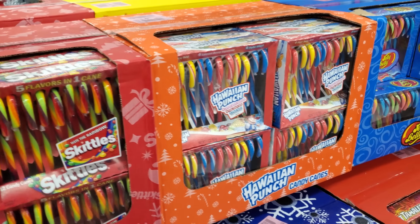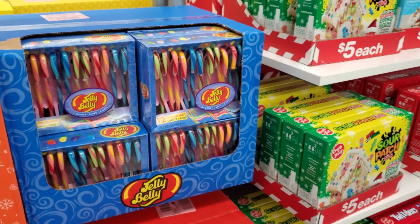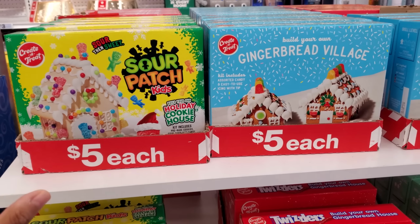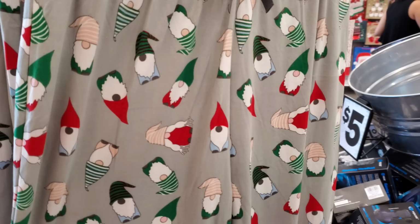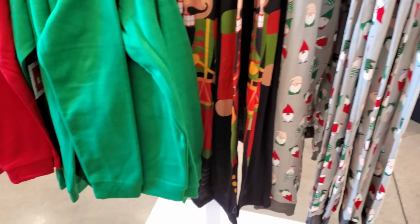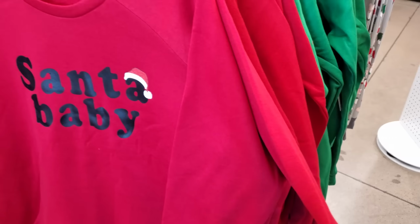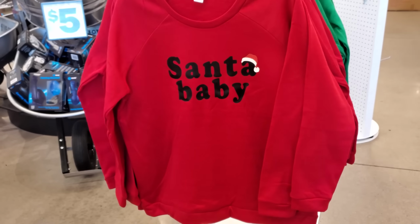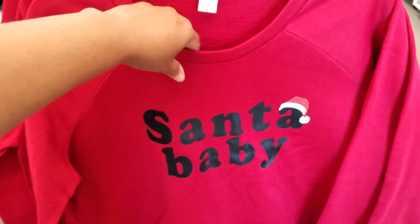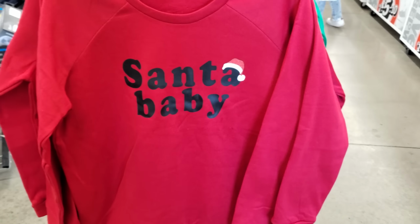Okay, and they have plenty of the same candy canes, Jelly Belly. Now you're gonna find these in Walmart, but Walmart is gonna be a little more pricier. I just came from there. Here's some gnome pajama bottoms. There's the nutcracker. So let me walk to the front. They have Santa Baby, the sweater. Again, I feel like this is more for around the home because of the material.